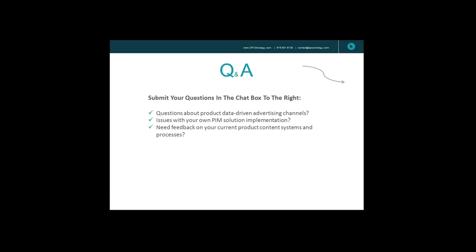It just depends on what you're trying to use the integration for and how you would want that integration set up. Gotcha. Awesome. I'm going to also, Mary, I'm sorry to cut you off.